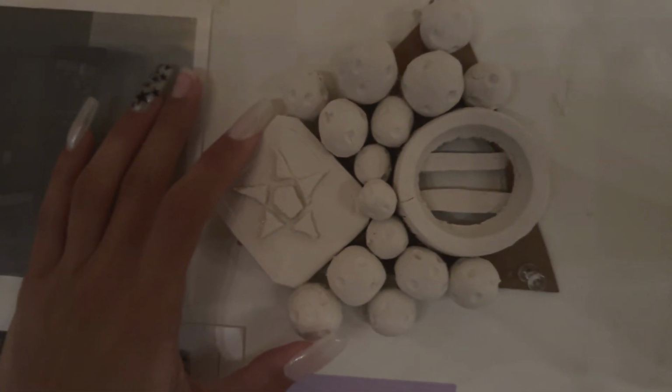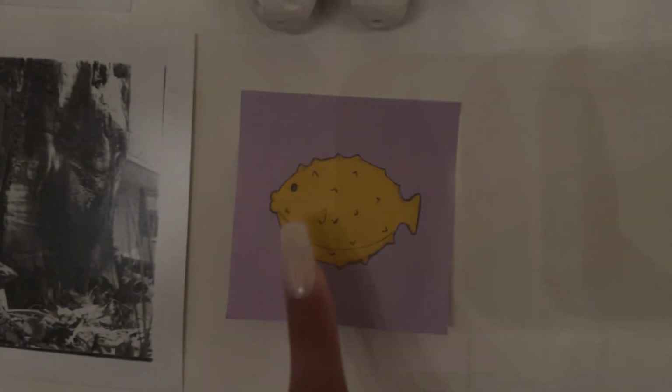I've also shown this previously in my art video. This is just composition of shapes and play with dimensions. This my friend made. It's just sticky notes and like a pufferfish.